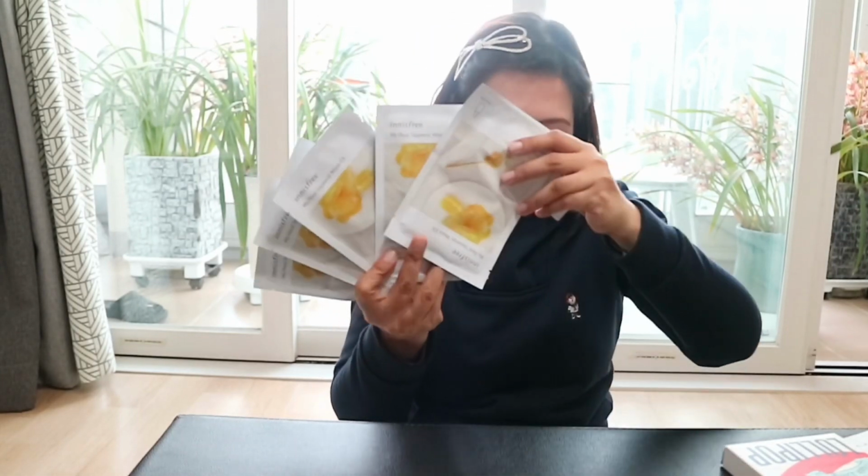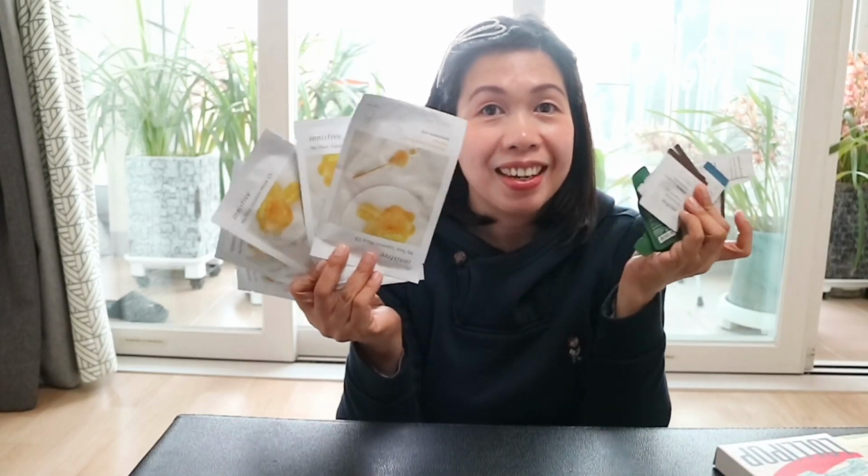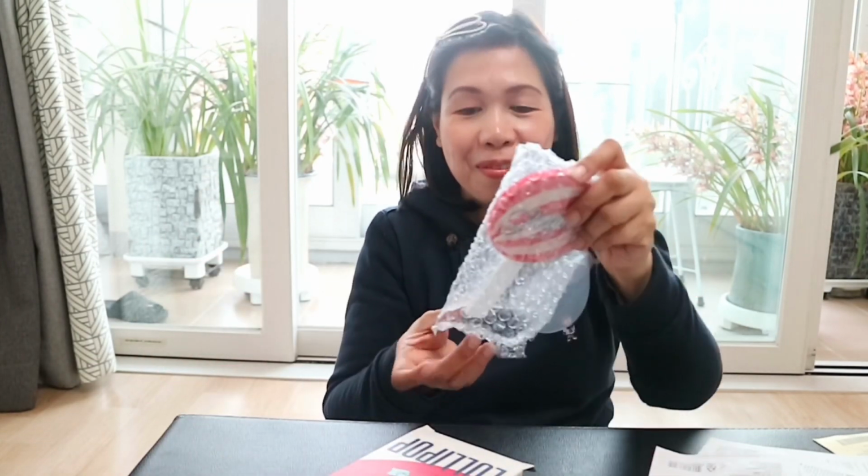And then, ito pa, meron pang mask na pahabol. Itong mga to is free. Free lang to. Kasama pa itong isang to, lollipop. Nauna ko munang binuksan sa inyo yung mga giveaways. Ayan, salamin, salamin, salamin. Kanina lang to. Ayan yung mga free na nakuha natin sa Innisfree.